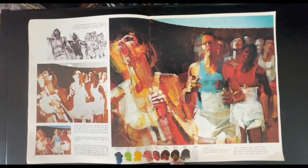But you can see the palette he used right here. I just love, like I said, the energy. This would be a fun exercise. Once again, I got to carve out the time or find the time.